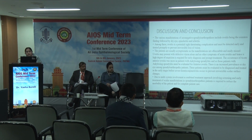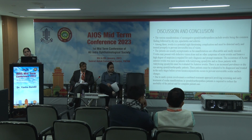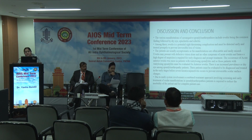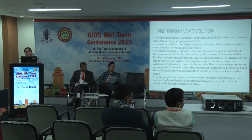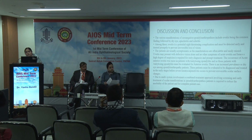Among these, uveitis, a potentially sight-threatening complication, must be detected early and treated promptly to prevent irreversible loss of vision. The patients are usually asymptomatic as the manifestations are often subtle and easily missed. Uveitis may present with defective vision alone and no other symptoms of acute uveitis, and hence a high degree of suspicion is required for early diagnosis and prompt treatment.